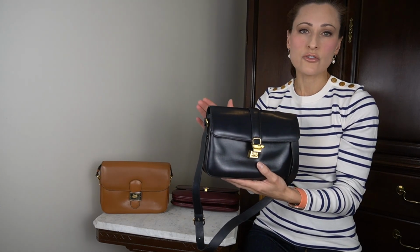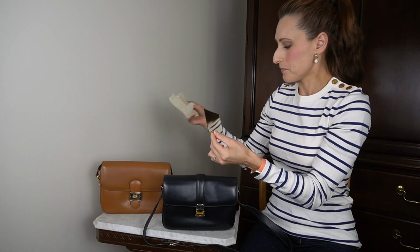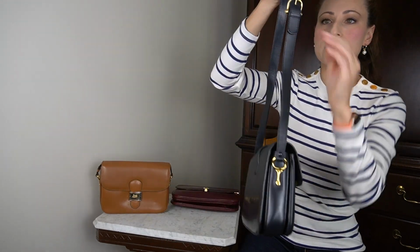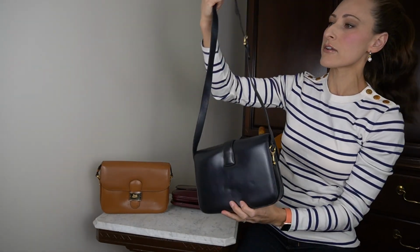So I am not struggling to fit my essentials. And so here is the mirror and its little envelope pocket, wrapped in a tissue paper. But there you go. There's the mirror. This is an adjustable strap. You can see the gold buckle, which again, I think is just such nice little detailing here.